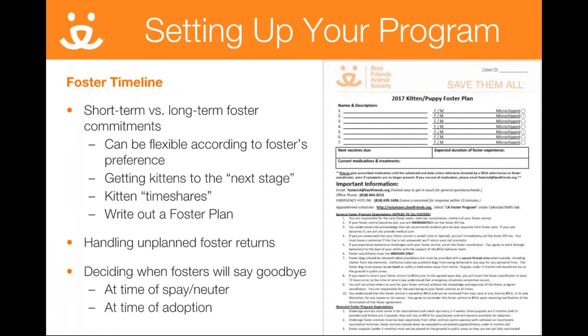Something to think about too is potentially having a group of fosters who will coordinate together. That's something you can absolutely think about if people are hesitant to take, say, bottle babies for a full 2 weeks. You could say, hey, if you want to partner up with this foster, maybe you take it for 1 week, that foster takes it for the other week, and you guys can coordinate the transfer of the kitten back and forth. That's always a possibility. It's just important for you to know who is taking care of that kitten.